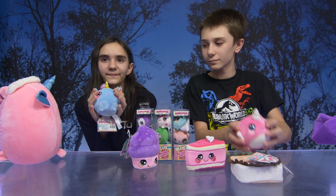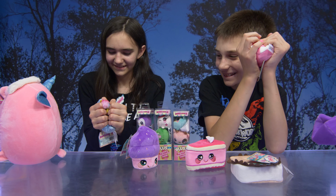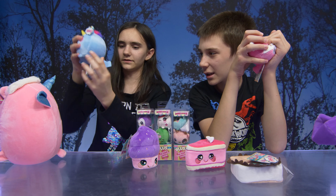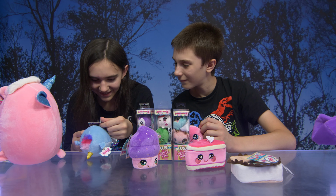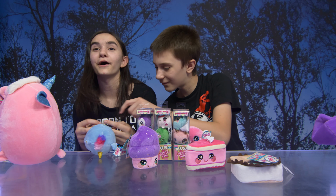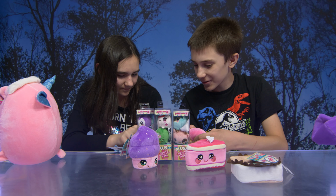Oh, look at these little guys. How cute. These are the 3.5-inch Squeezamals. This is their tail. That's their defense mechanism. Yes, unicorn. Where's yours? Narwhal. Okay, I knew what it was, but it's still the same one.